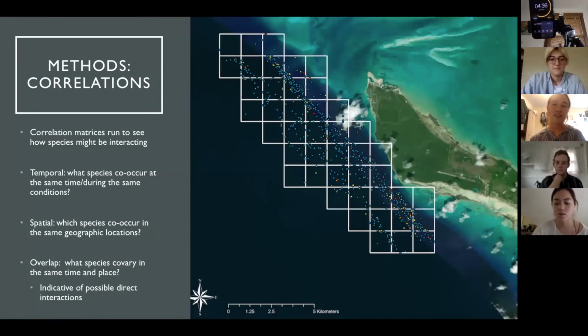This is trying to see how they're maybe interacting within space and time. I looked at temporal correlations, seeing which species occur during the same time and environmental conditions, and also spatial. This is where I brought in GIS to see which species co-occur in the same geographic locations. I overlaid a fishnet over our study site and assigned the different sightings to the different boxes, and then was able to run a correlation matrix on these different sightings to see significant relations within the same geographic space. The most important part of these 2 correlations is the overlap, to see which species may be co-varying within the same space and time, indicative of direct interactions.